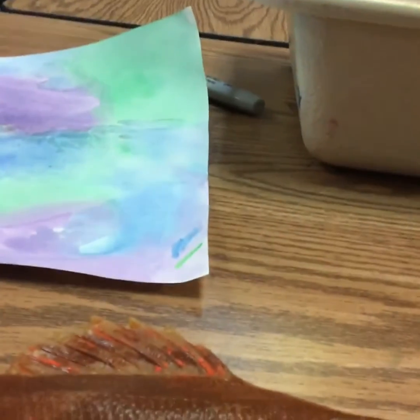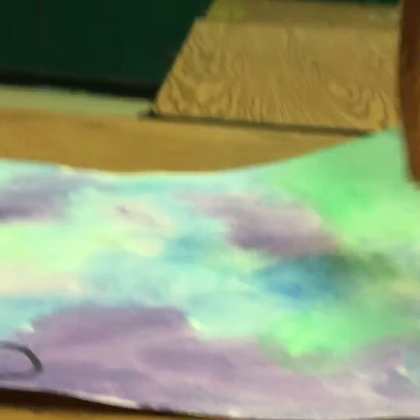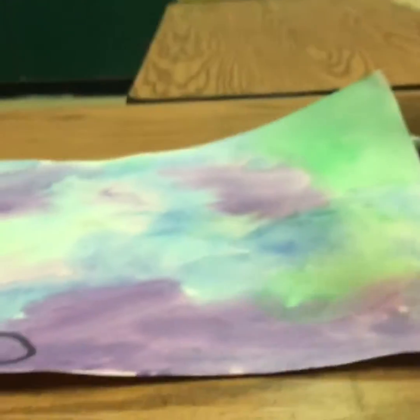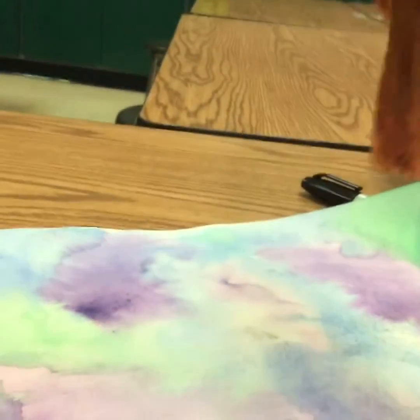All right, so now I have that. Next thing you're gonna do is you're gonna take the fish. Before you put it down on the paper, think about where you might want it. You may not wanna put yours right in the middle because maybe you wanna take a little one and make little babies. You can make more than one fish today. So I think I'm gonna put mine in the top left-hand corner.